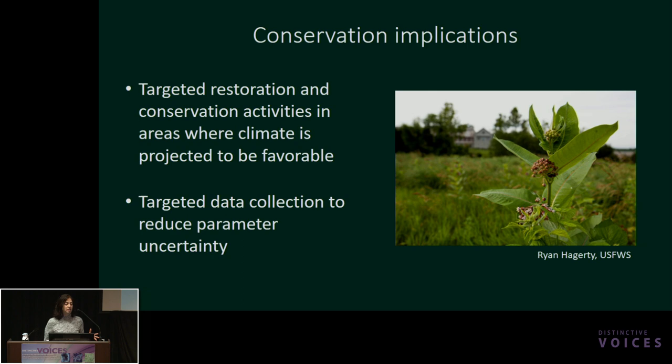The other thing that we can do is collect targeted data to reduce parameter uncertainty. I didn't show you these results, but one of the things I mentioned early is that our model is able to tell us where we're most uncertain. Of course, long into the future, at the end of the century, the thing that we're most uncertain about is what the climate is going to look like. But it actually turns out that in the short term, the thing that we were most uncertain about is our parameter estimates, how well our model can really estimate the relationship between monarchs and each of the different weather variables.